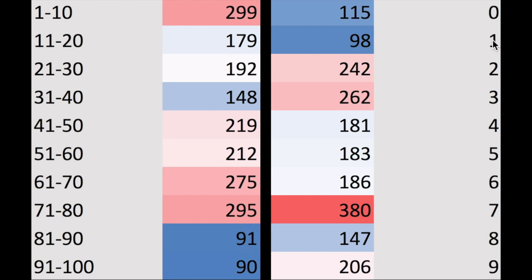It does look like numbers that end in 1 are pretty uncommon, but the really statistically significant one here is 7. It appears numbers that ended in 7 are almost twice as common to be said as any other number, because like I said, this should have an expected value of 200 and has a value of 380. So that's almost twice 200. So yeah, 7 is highly overrepresented.